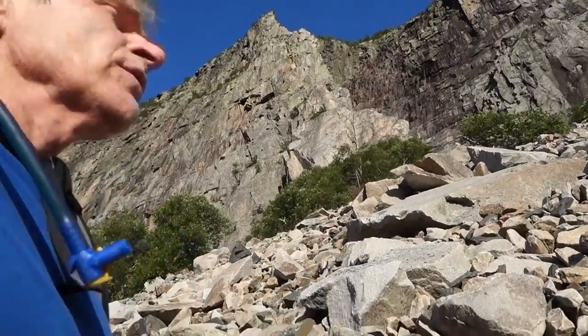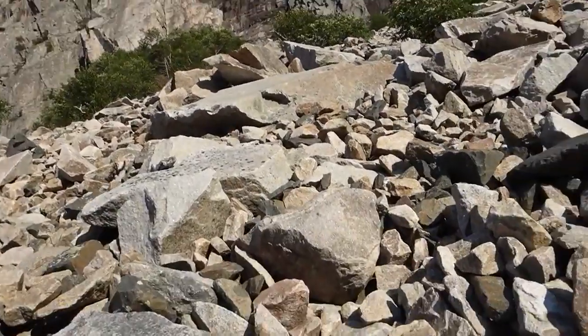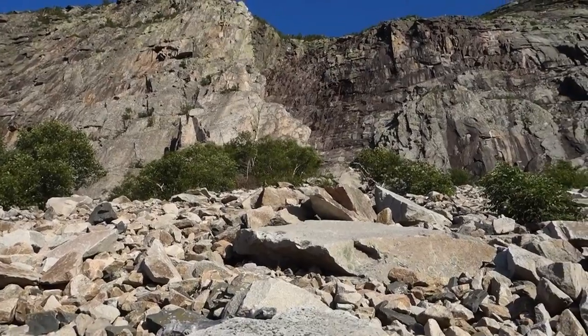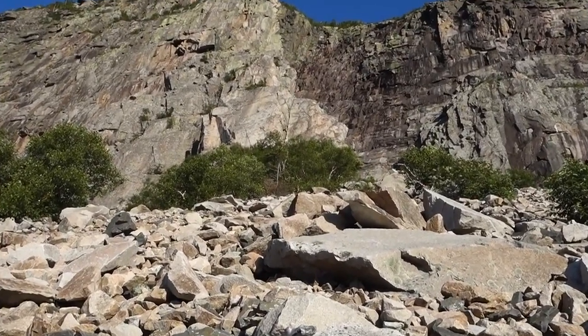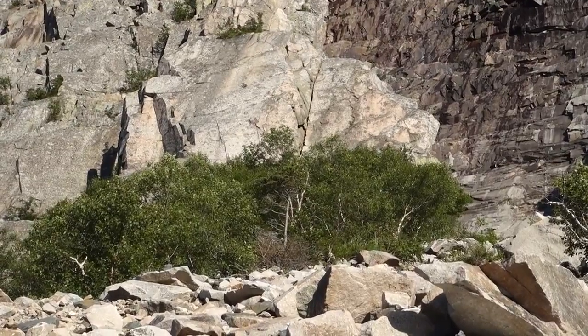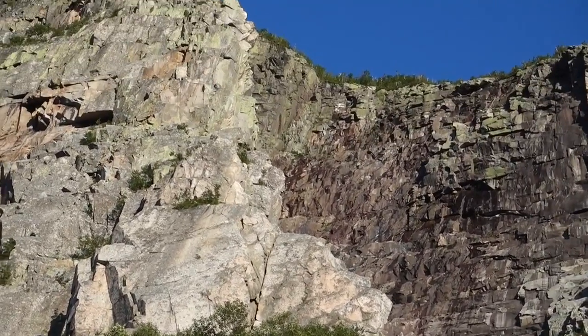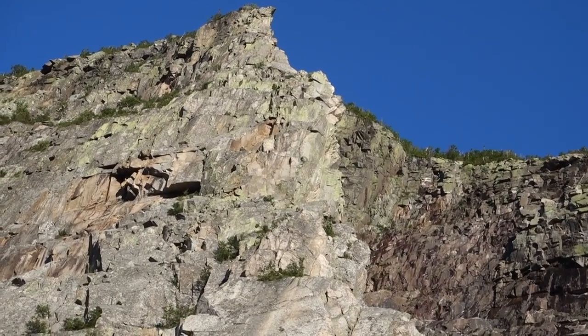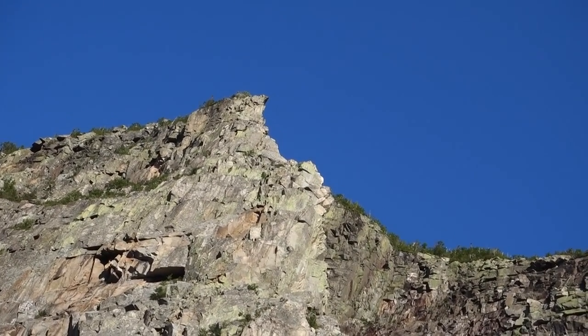Well, it's Wednesday morning, July 24th, and I'm working my way up this boulder field to get to the Whitney Gilman route right there. So start out right there and work my way up the ridge to the top. It's about 600 feet. Plan to stay up there somewhere tonight.